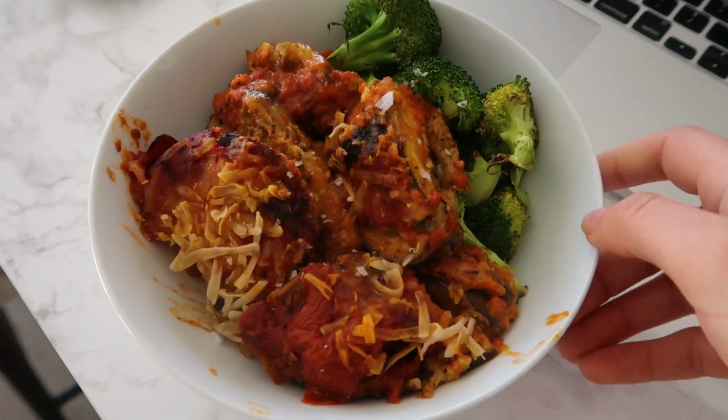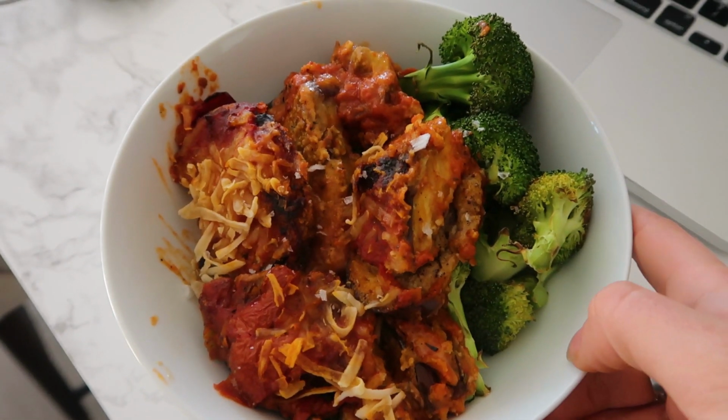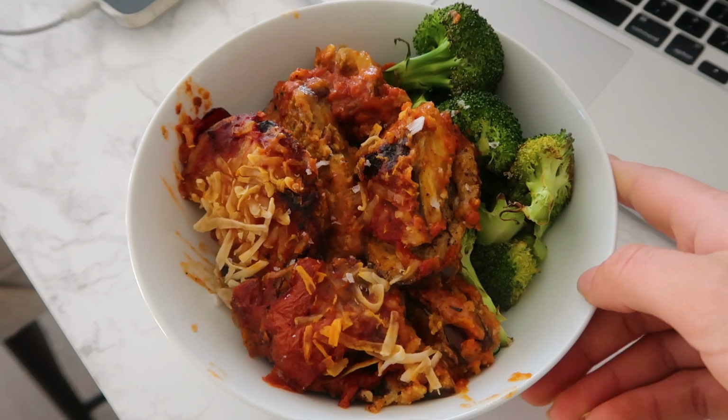So I just finished it off with a little bit of flake salt, but we have our eggplant parm and our broccoli. I'm so excited to dig in. It smells so good.